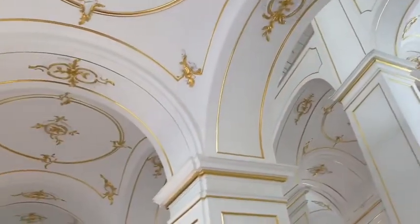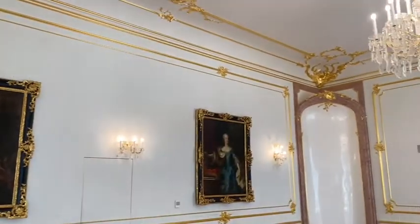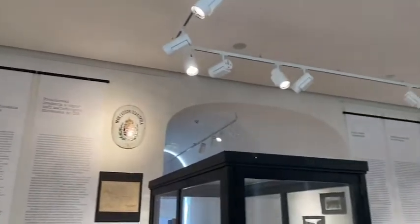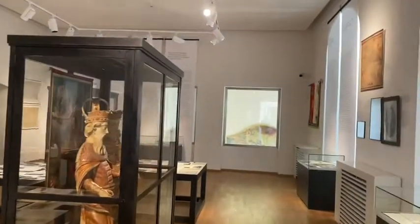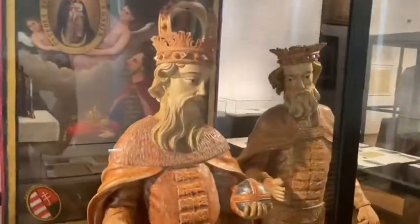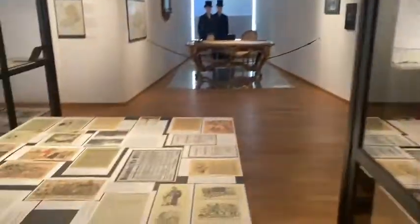Of course, the museum is in an old castle. I mean, it was a functioning castle for a very long time, and you do still see bits and pieces of it. Although obviously now it's just a museum. Again, they do have a lot dedicated to the more, shall we say, modern history of Slovakia, the creation of Slovakia as a country. And they do have special exhibits just on that.